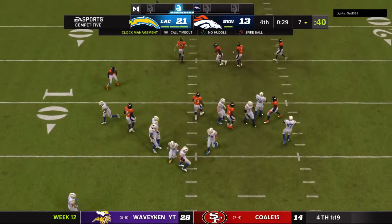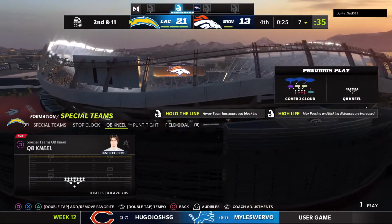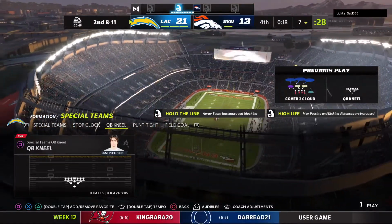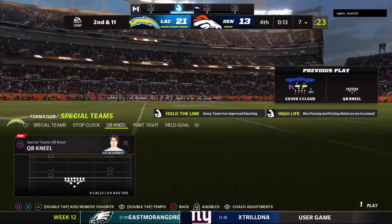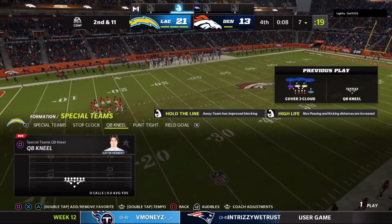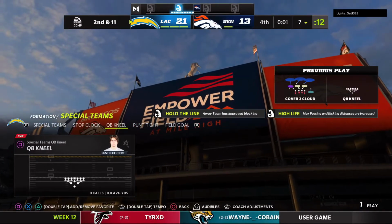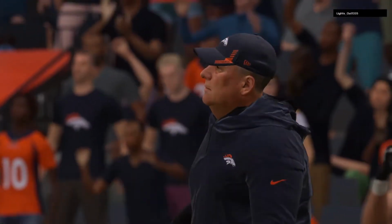Victory formation time for the Chargers. They take a knee. So this one's over. It's in the win column for the LA Chargers.